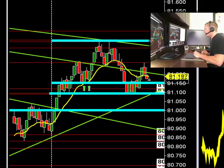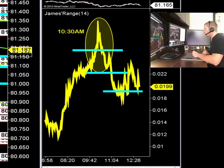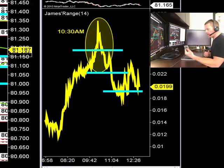But now let's compare that to the ATR. At 8 o'clock this morning, at the ATR down at the bottom here, look where we were, coming down, sloping down, a downward moving ATR. So here at 8 a.m., we have an upward trend, but a downward moving ATR.